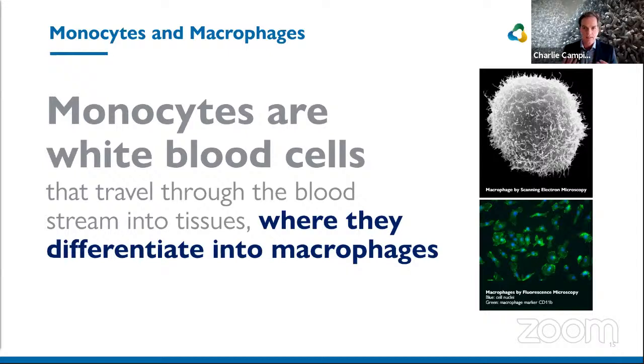What they are sensing are cytokines which are released by cells in injured tissue. Now, that injury may be caused by trauma, by surgery, or by the implantation of the material. And when these cells become resident in the tissue in response to that injury, they differentiate into macrophages, who are the first responders of the immune system.